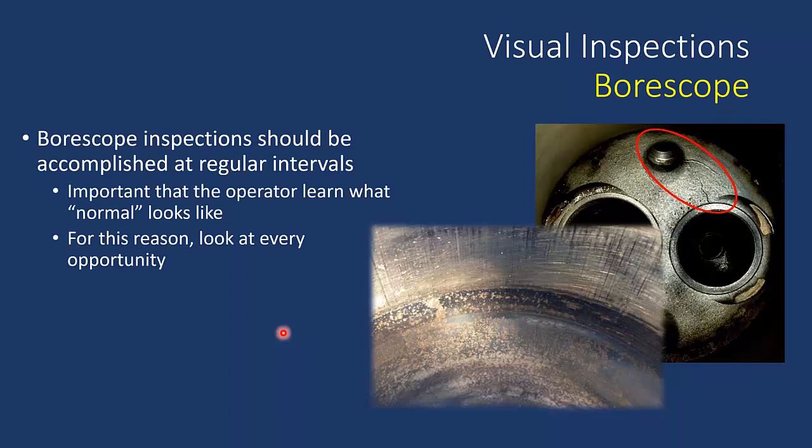Borescope inspection should be accomplished at regular intervals. What's a regular interval? Oh, I don't know. When you change your oil. When you do an annual inspection. Depends on how many hours you're putting on the airplane, right?